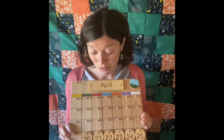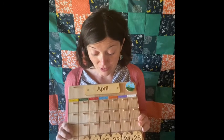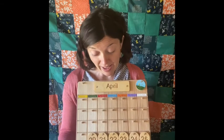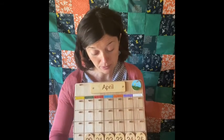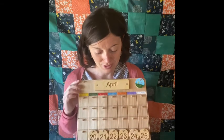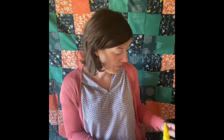It is Monday, April the 20th, and tomorrow will be Tuesday, April the 21st. The day after tomorrow, April the 22nd, is going to be the new moon in the nighttime sky. All right. Outside, the weather gnomes are showing me that it is very sunny, a beautiful sunny day. So we'll put little sunny gnome out to play.